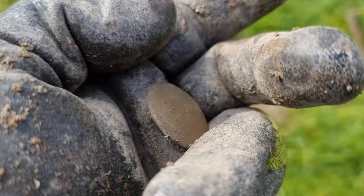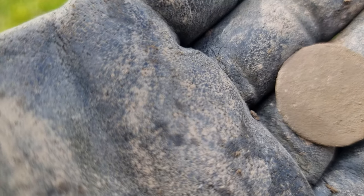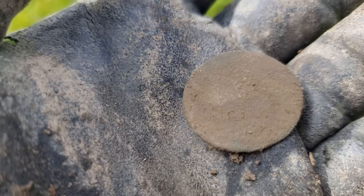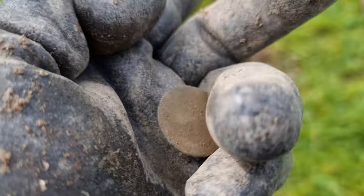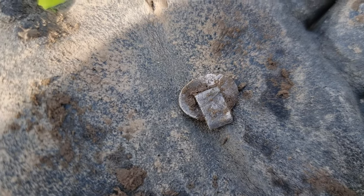First coin of the day. Just an old toasted halfpenny there. It's a shame I can't see anything on it. Maybe once I've cleaned it up more at home, maybe I'll be able to see something. I'm not sure. But yeah, halfpenny. It's a nice bit of silver.